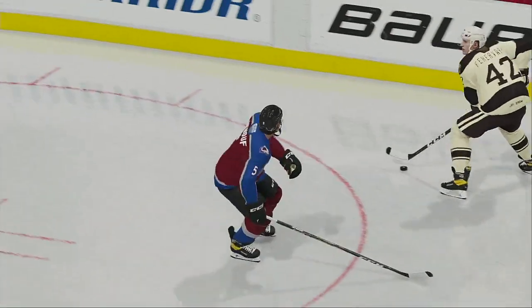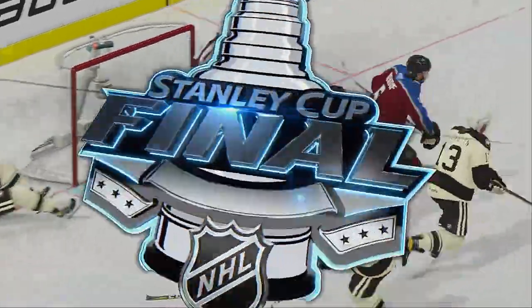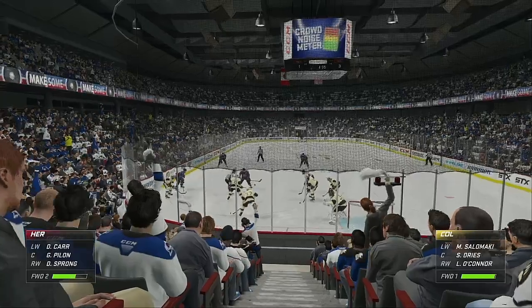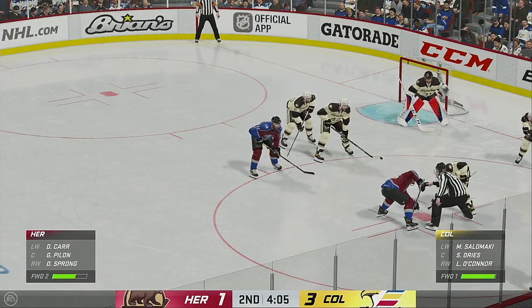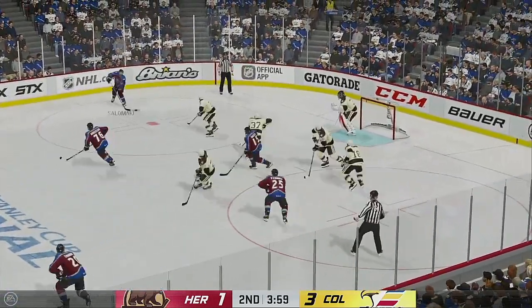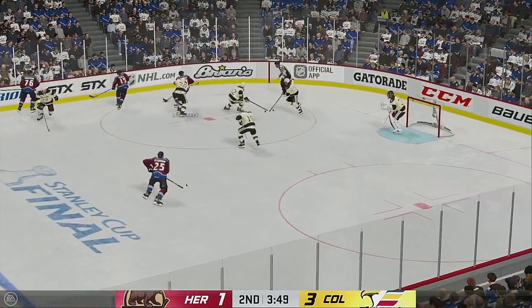Oh, sometimes you think you got lots of room to make a move. Not there. He got closed down and hammered. What a hit. Getting into the later stages of this period. 3-1 is where we're sitting. Fans being treated to a lot of offense thus far. Couldn't make that one happen. Scooped up along the wall by Anderson.